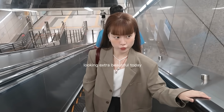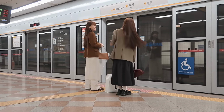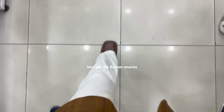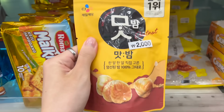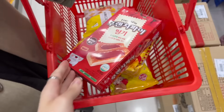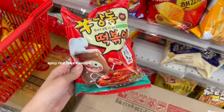Looking extra beautiful today. Custard cream. Ooh. Oh my god. Truffle. Spicy rice cake.